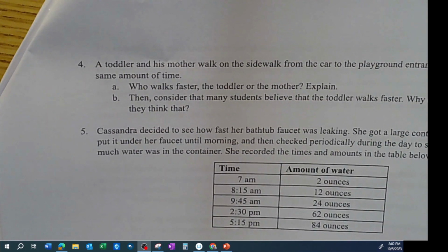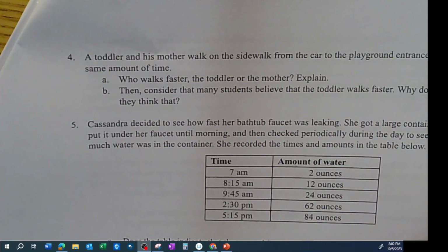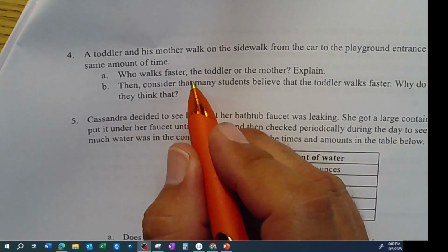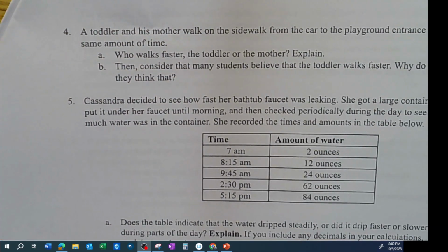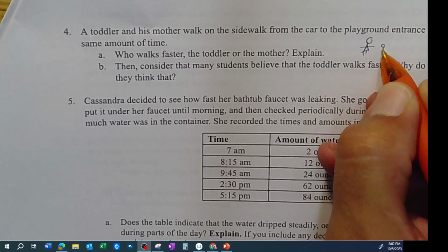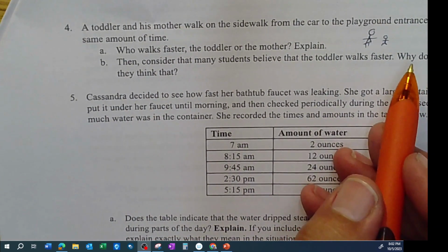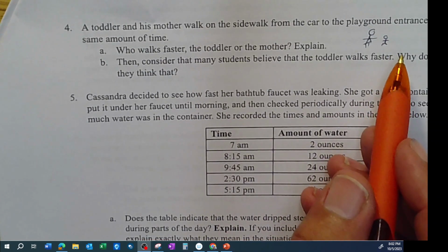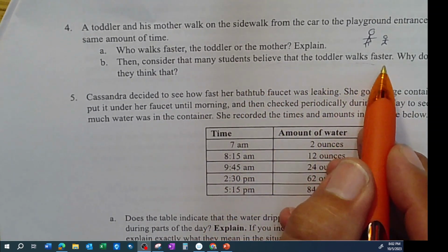Okay, moving on to problem number 4. This is a cute one. A toddler and his mother walk on a sidewalk from the car to the playground entrance in the same amount of time. Who walks faster, the toddler or the mother? Explain. Again, good for discussion, but my guess is most people will know that even though the toddler might look like he's having to put a lot more effort in, he is going the same rate. But consider that many students believe that the toddler does walk faster.